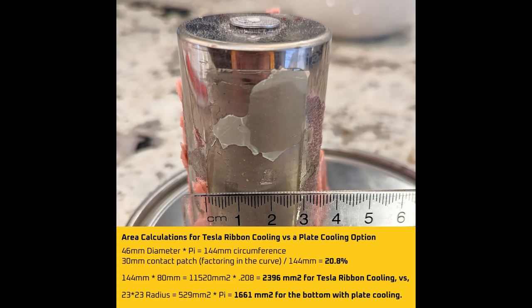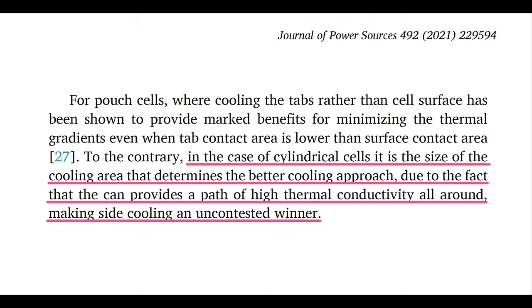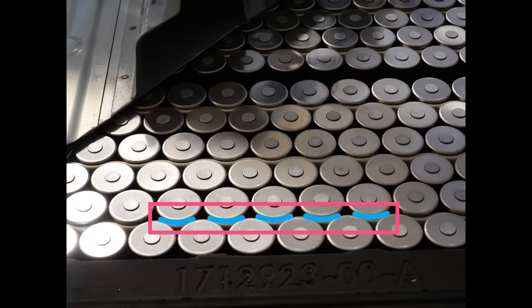However, cooling only 20% of the circumference is still more surface area than if just the base of the cell were cooled. And, as per the comments by the researchers, for cylindrical cells, it's the size of the cooling area that matters most. Why doesn't Tesla add more cooling? Because that adds cost and weight. As I've said in other videos, Tesla can't just design to one requirement. They have dozens of competing requirements to balance.